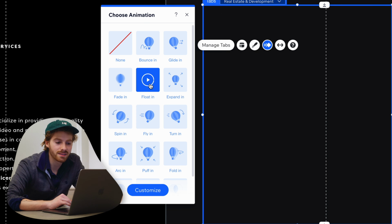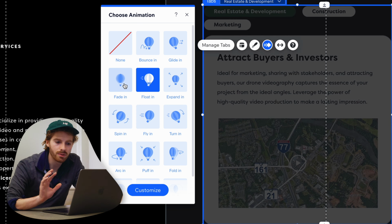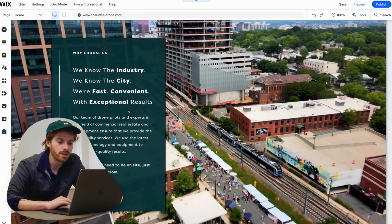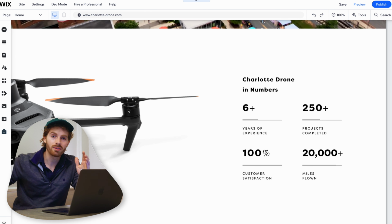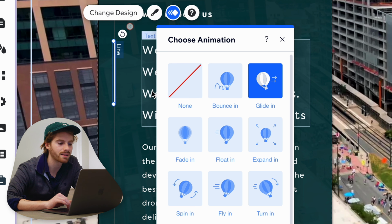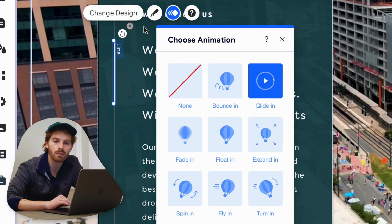So with Wix, you can hit this animate button right here, basically on anything. All these are a little cheesy, but what aren't is the float in one, which I like to use, or the fade looks really nice too. And the fly in is the same as the float in, but a little bit faster. Those three are pretty good looking. And when you float in something both on the left and the right, it makes for a really cool experience. Same thing with these lines. That's what's giving it the feel that you're scrolling down the page: you had an animation, put this glide in line effect, and just bring it from the bottom to the top.